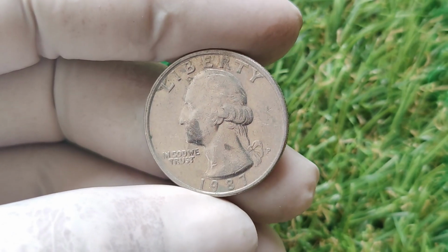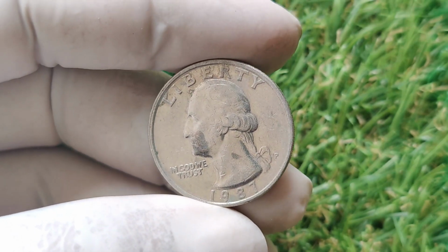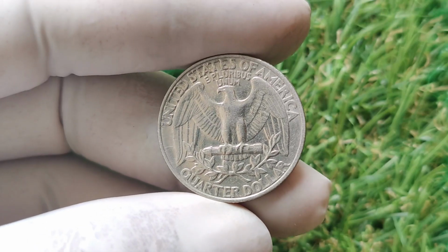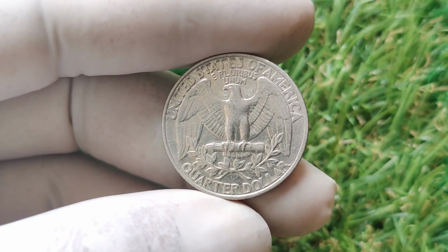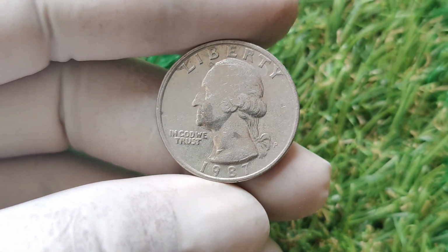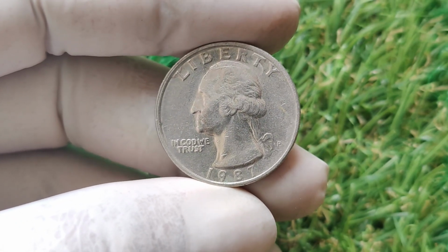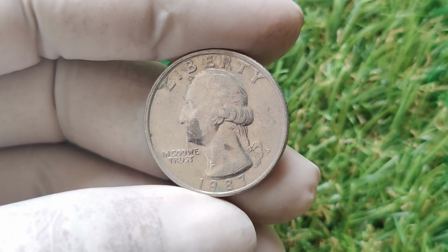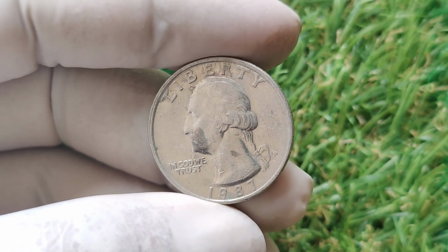Now let's look at current market values. As of this month, raw uncirculated 1987 P quarters typically sell for around $3 to $7 on eBay. Certified MS65 examples go for around $10 to $20. MS66 jumps to around $50. And MS67 or better can sell for $200 to over $1,000, depending on eye appeal, strike quality, and demand. Error coins have their own pricing, but significant errors like a strong double die or dramatic off-center strike could easily fetch $100 to $500 or more.